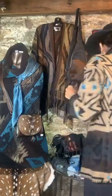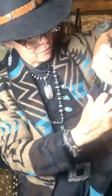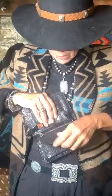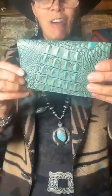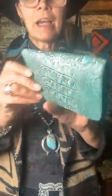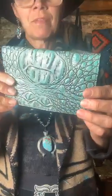Okay, and we have, this is a gorgeous one. Here's Juan Antonio. It's got the beautiful pocket inside for your credit cards and for your ID. It's got a little pocket in here, snap, and then it's got a zipper for coin. And look at this. How awesome is that? It's an embossed croc, and it's dyed in turquoise. Love that. Really beautiful.